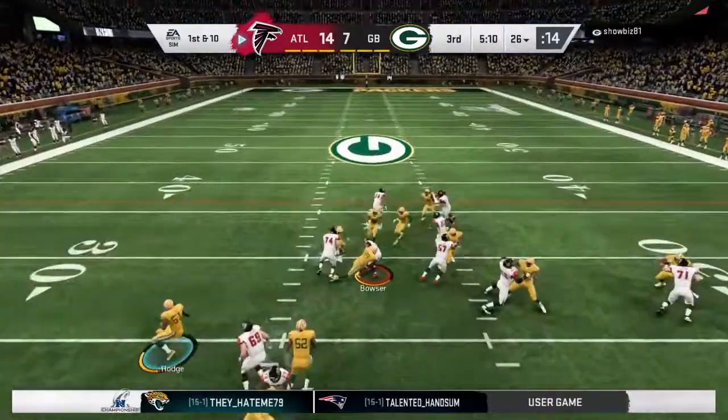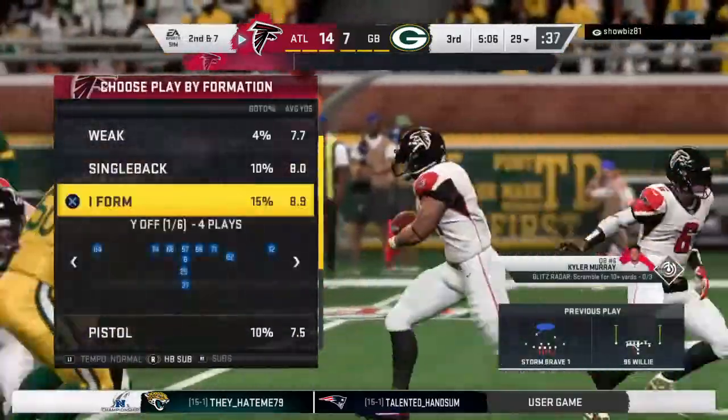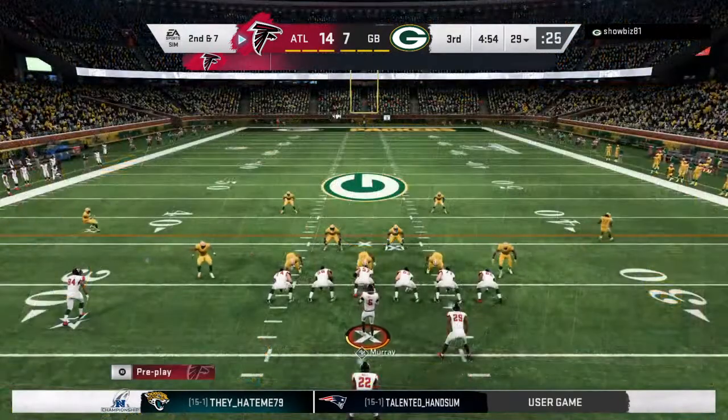On 1st down, Bowser. He takes this for 3 to the 29. Not much happening there on 1st down. I thought there might have been a hole for a split second. Yeah, but it dried up pretty quickly, didn't it? Closed fast.